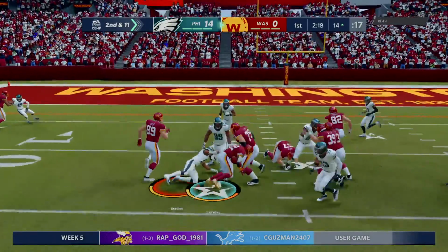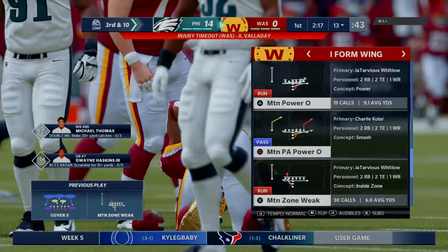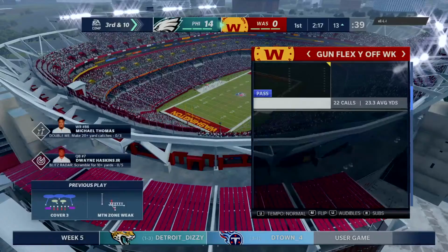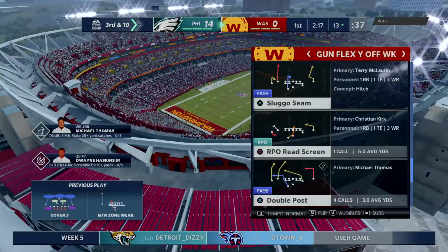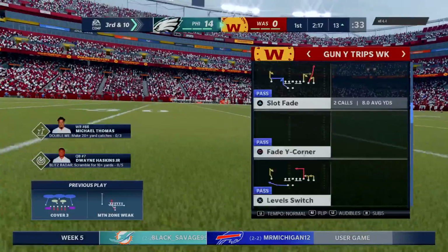Now a handoff here to his running back. And they get to him quickly here as he's stopped right around the 13. And now time will be called here as Washington has an injured player down on the field. While the training staff takes a peek, we'll take a break.